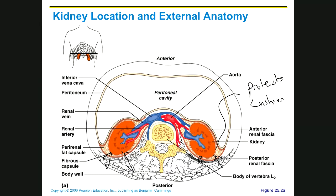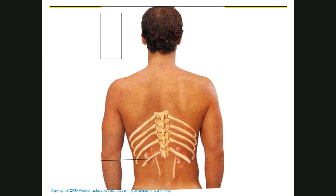Well, why is it important to have this cushion? If you look here, you can see that the left kidney is mostly protected by the ribs, but the right kidney hangs down lower because of the liver up here, and part of it hangs down below the lowest rib. And so if you get hit in the back, especially on the right side in the lumbar part of the back, you can damage the kidney. You can actually rupture the kidney.